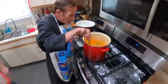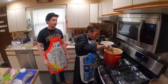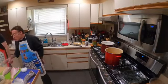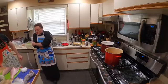If you could be here and smell this, you would die. There's no dish like it. Delicious, Jake. We'll have to check for salt because I'm not sure, because the fish is salty too. Did we add the bay leaf? No, we forgot the bay leaf. We got two here.